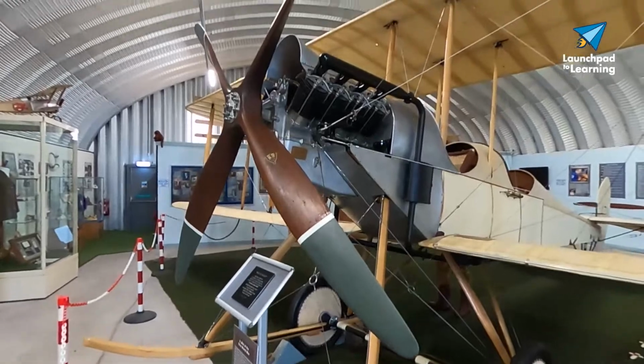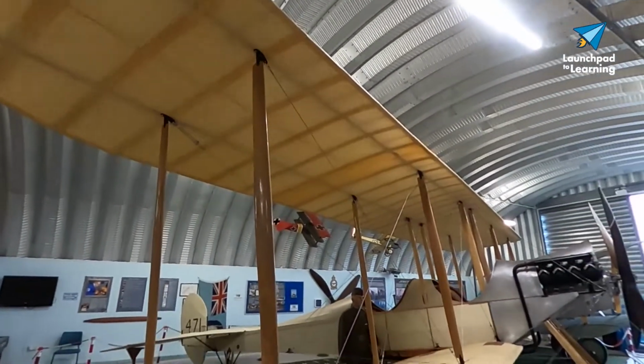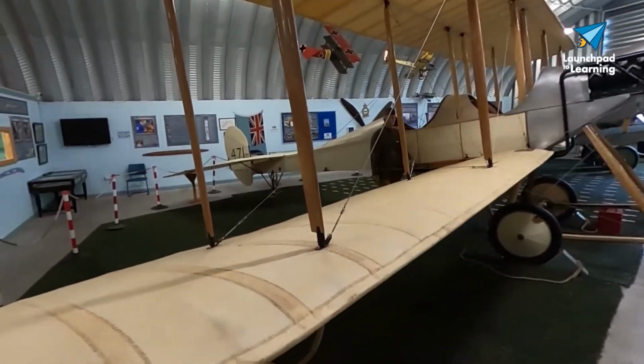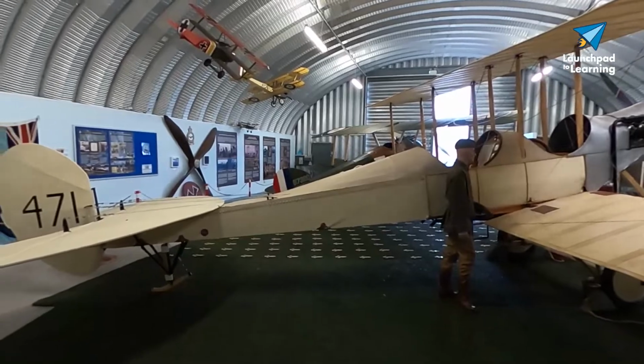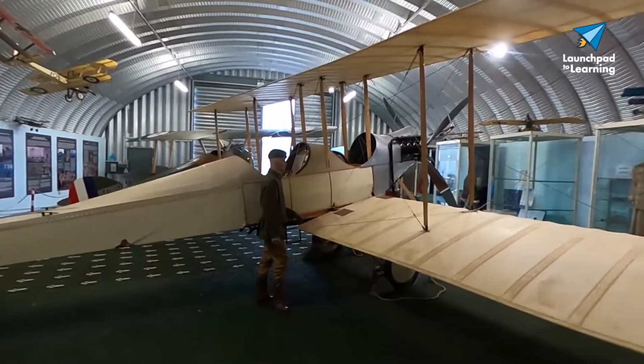Early B.E.2s had a high standard of reliability and serviceability. The B.E.2 set a British altitude record of over 10,000 feet in August 1912 and was used extensively for experimental flying in the pre-war era. At the outbreak of the Great War, B.E.2s were the first aircraft to land in France in 1914.